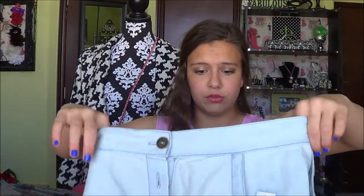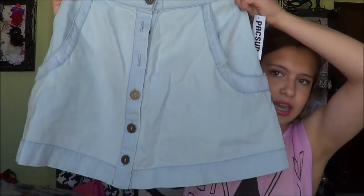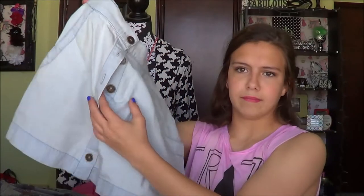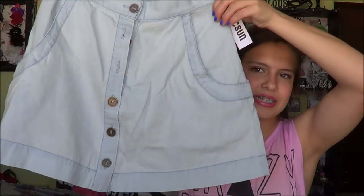Last thing that I got from their collection is this really, really cute skirt. And seriously, I think Kylie is the one modeling this skirt in their ad picture, you know what I mean? And it just looks so cute, and it has more buttons than that. Sorry, it's not buttoned up all the way, but there are more buttons all the way down.